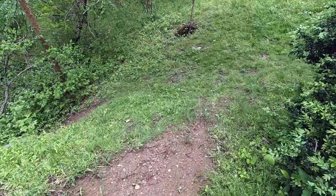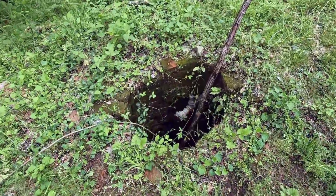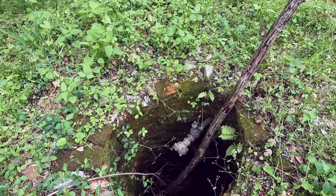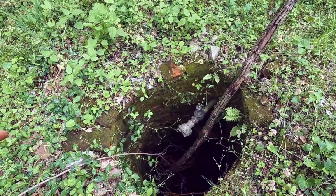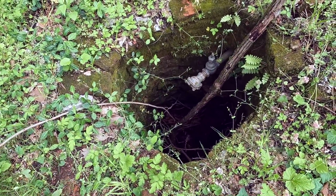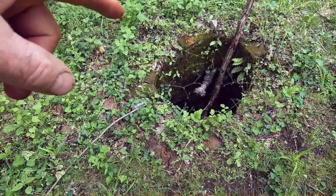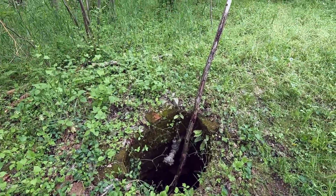Got a spring over here. Spring, not a spring, but a well. This is a dug well. You can see it's lined with rocks. It's all cattywampus looking. Don't know how deep it is, but they got some boards in there, so most things can get out, I guess, if they fall in there. That's probably going to another spring, because that's of course for water. So it's probably another spring up that way.